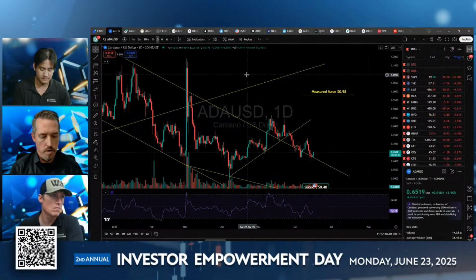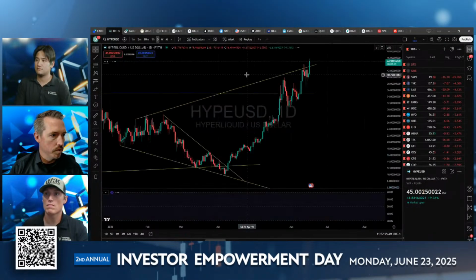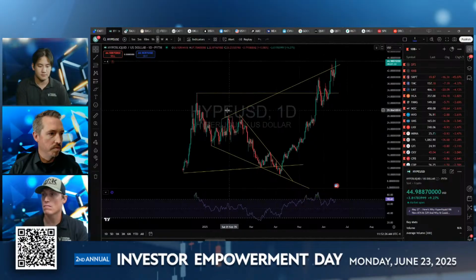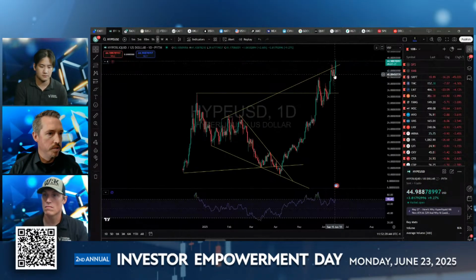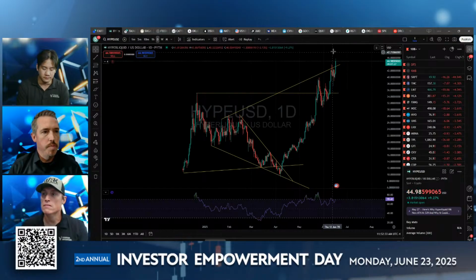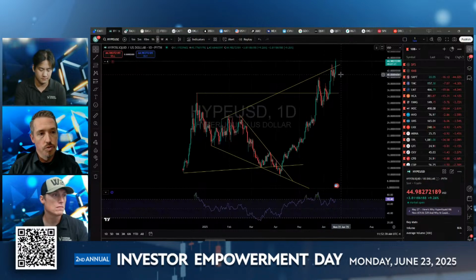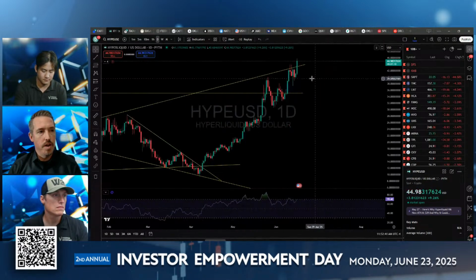So here, let's see, where was Hyperliquid? I think it was this one. And that was based off of the trend lines that we're coming up into. And plus, look at this chart. This is at the all-time highs of the chart. Doesn't mean it can't go higher, but whenever you have an extended move up into resistance, those are areas I like to short. The one caveat about it maintaining the strength is, notice this consolidation right here.